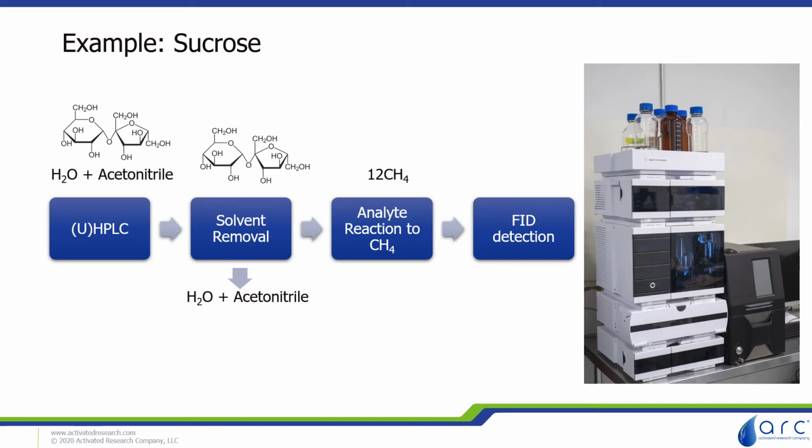As an example, we can look at sucrose present in a sample with water and acetonitrile. The first step in Solvair, once it exits the HPLC as effluent, is to remove the mobile phase, so the water and acetonitrile come off, and you retain the sucrose in the detector. Next, that detector is used to convert the sucrose into 12 methane molecules, which eventually get detected in the FID in a universal fashion for every individual molecule.